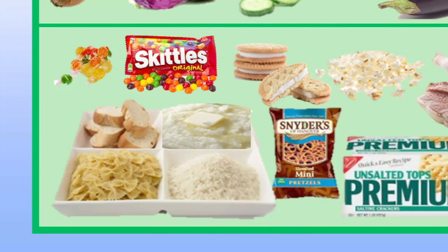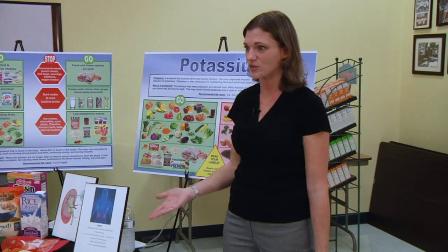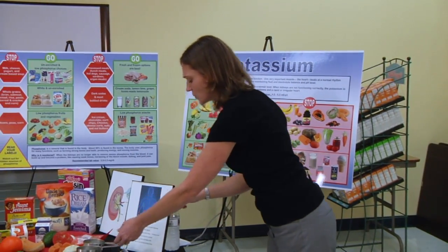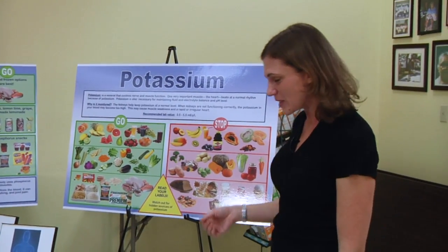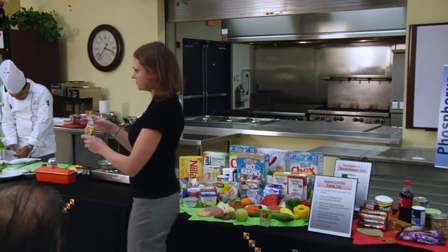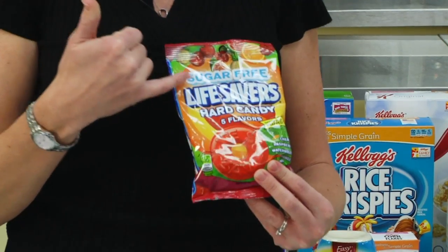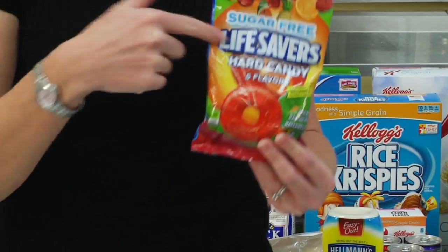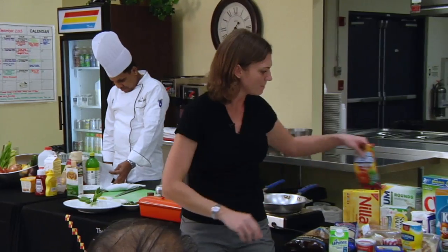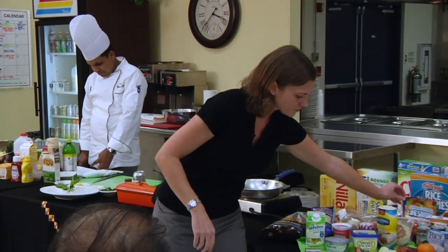Okay, and then we have our white grains, right? White pasta, white rice, the bread, the grits. It kind of goes opposite from what you've always been taught about doing the whole grains. But again, it's just because of those things that have been added into them. Now, if you do want something sweet, you can do the hard candies. All right, you have things like this. And then we have the sugar-free. So again, this would not raise your blood sugar, but it would give you something sweet. So that would be better than chocolate.